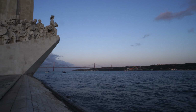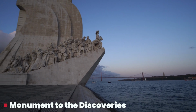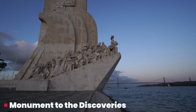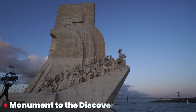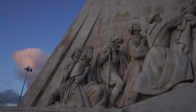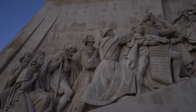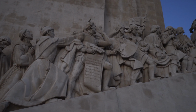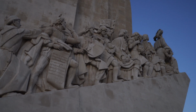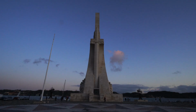The Monument of Discoveries is made up of a group of sculptures that represent the prow of a caravel, a small sailing ship constructed by the Portuguese to explore the Atlantic Ocean. Leading the ship is Prince Henry the Navigator, and behind him are many other great Portuguese discoverers, including, you guessed it, Ferdinand Magellan.